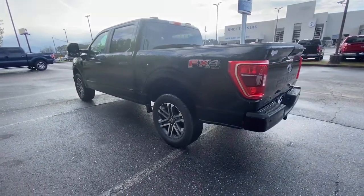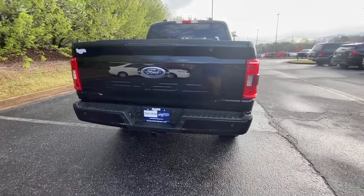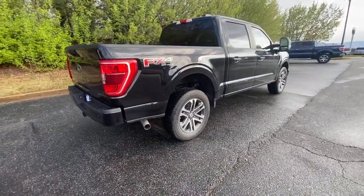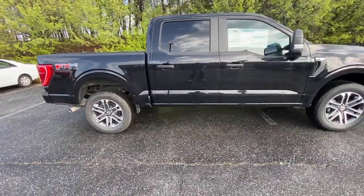These are just some of the great options this vehicle comes with: fog lamps, electronic stability control, cruise control, power windows, four-wheel disc brakes, power steering. Get more out of a light-duty pickup than you ever thought possible. This F-150 is waiting just for you.